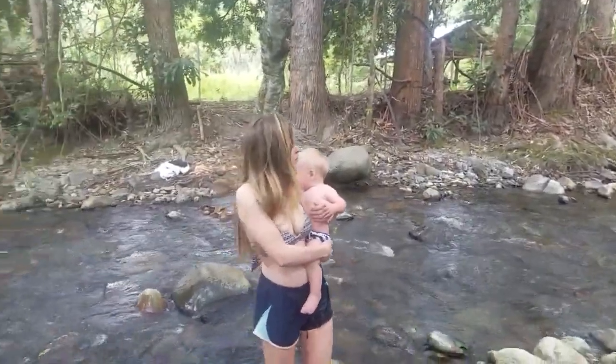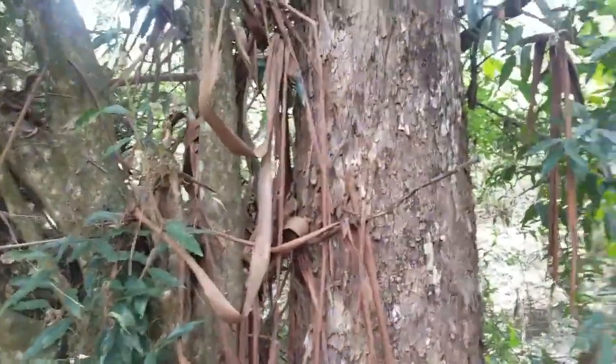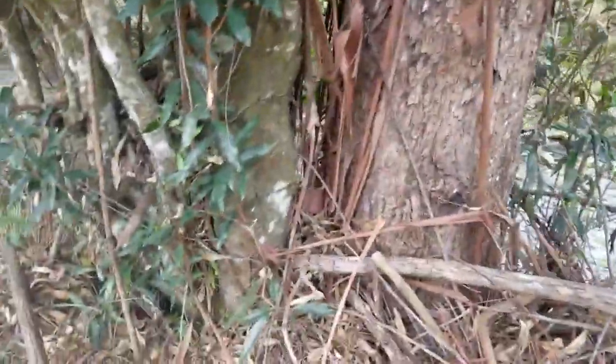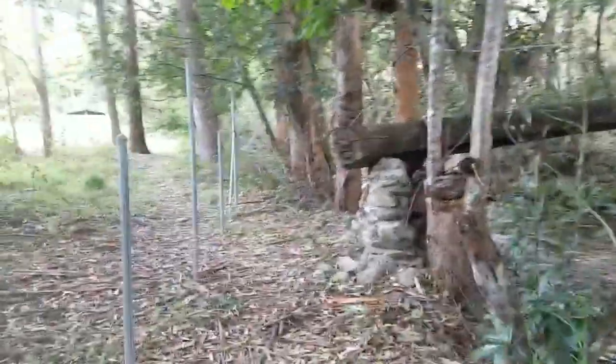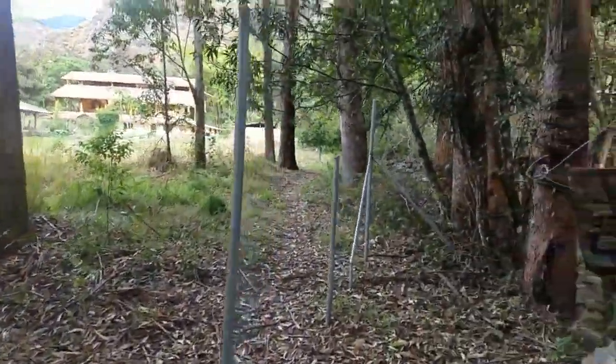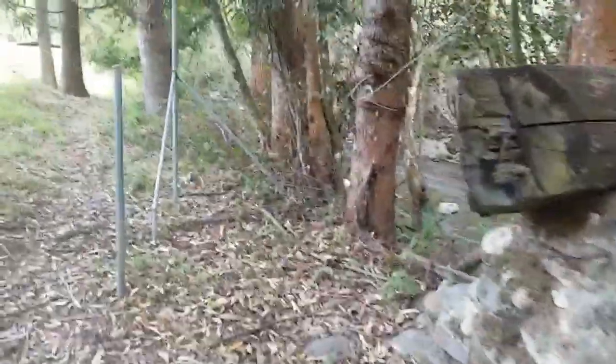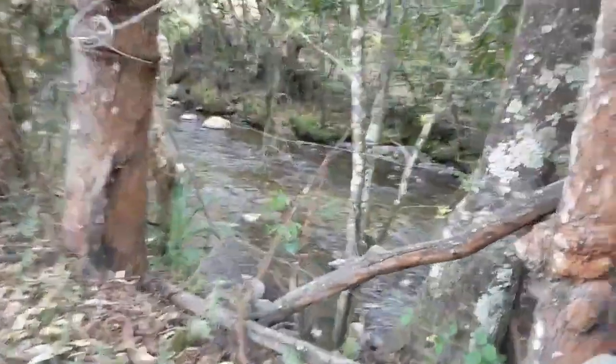These rather large trees with the papery, long, shredded-looking kind of bark are eucalyptus, which smells wonderful and grows all around the property, and we actually use it to make our rape.